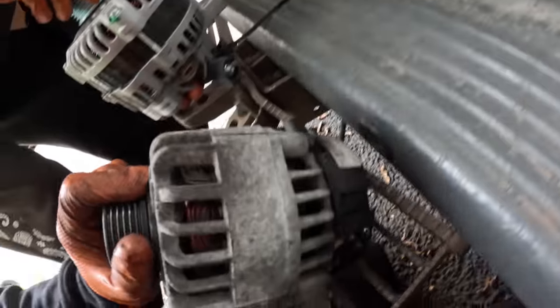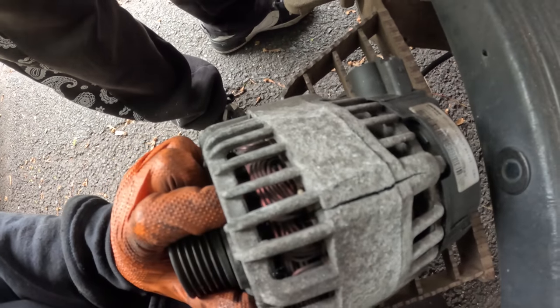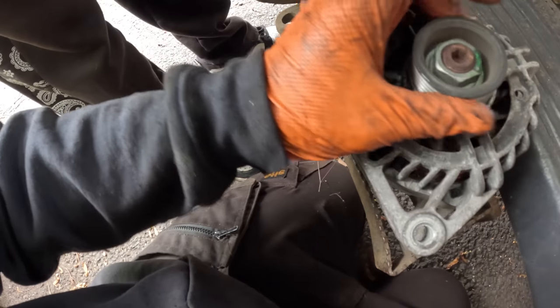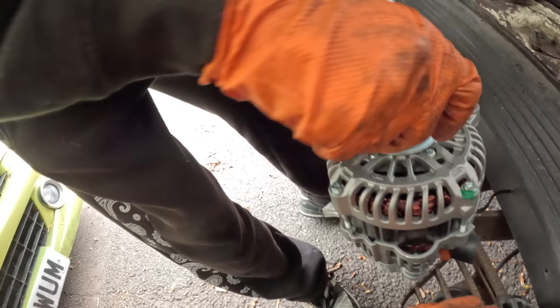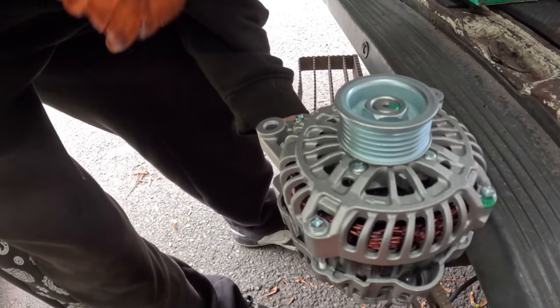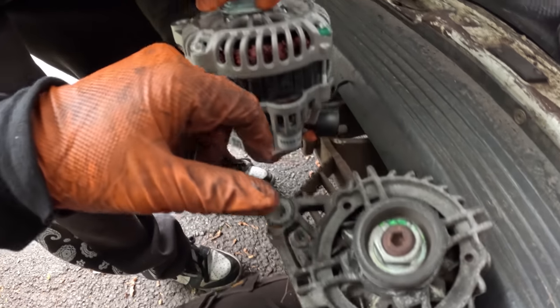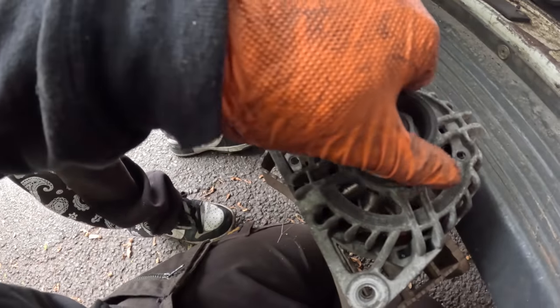And also, look at that. So that is a sign of swelling. So something inside swelled up and obviously caused this to not fully rotate compared to the new one. Look at that. And then compare it to this. It just stops. Compare it to this one. There you go. Look at this.